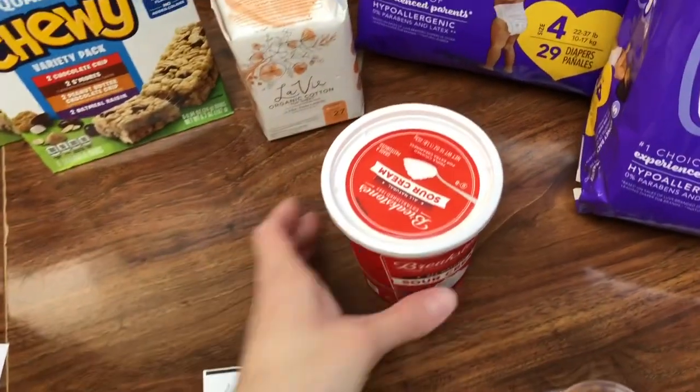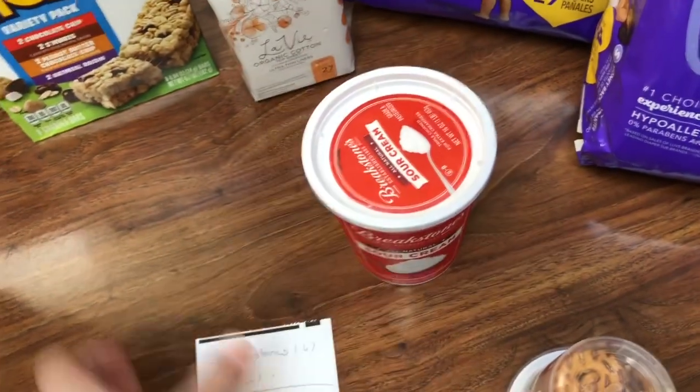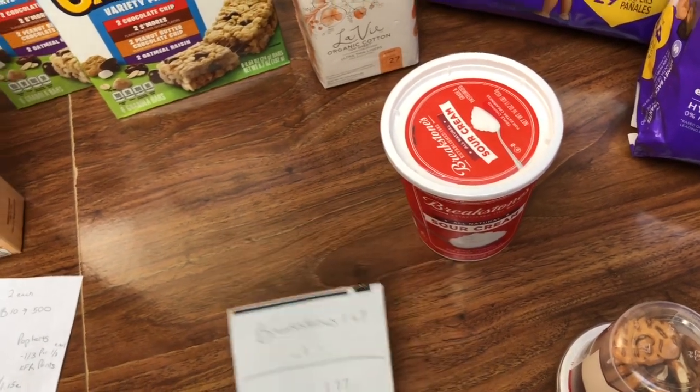I would have purchased some more, but I already have a whole bunch of sour cream. This is good to the end of December. It's $1.67 on sale. There's a $1 rebate on Ibotta. I think it's a limit of 5, so 67 cents for sour cream is pretty good.